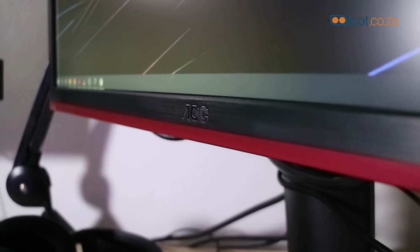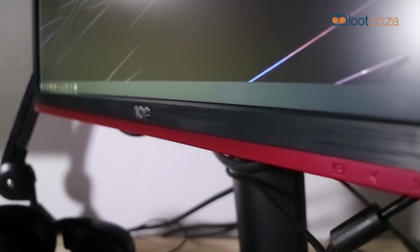G2460PF. It's one of AOC's FreeSync monitors that are extremely reasonably priced. All of these screens are between 4,000 and 5,000 Rand if you're in South Africa, which is a very good price for a gaming monitor, and you're gonna see why you want to upgrade your setup with a gaming monitor as opposed to potentially getting a new GPU. New GPUs cost way more than 5,000 Rand if you want to get something like a 1080.